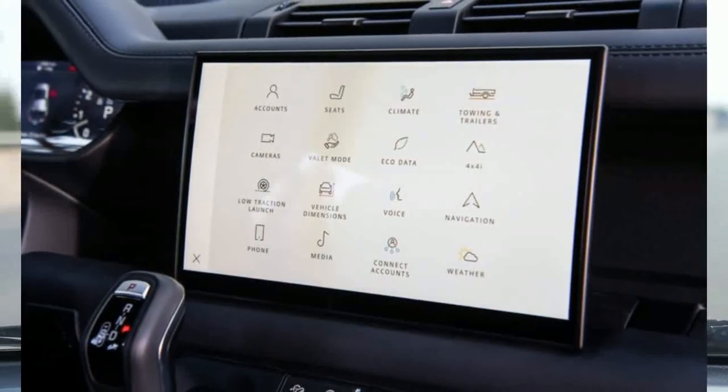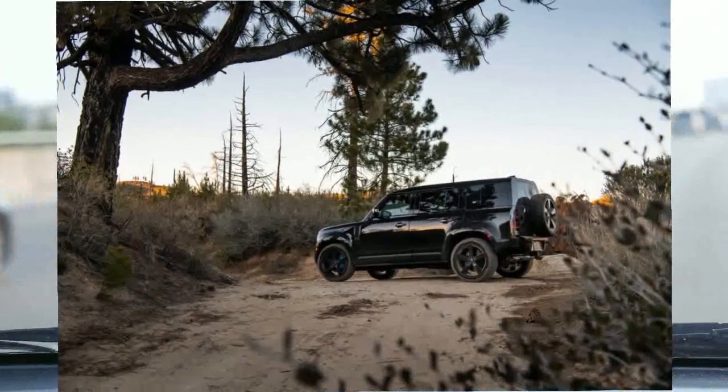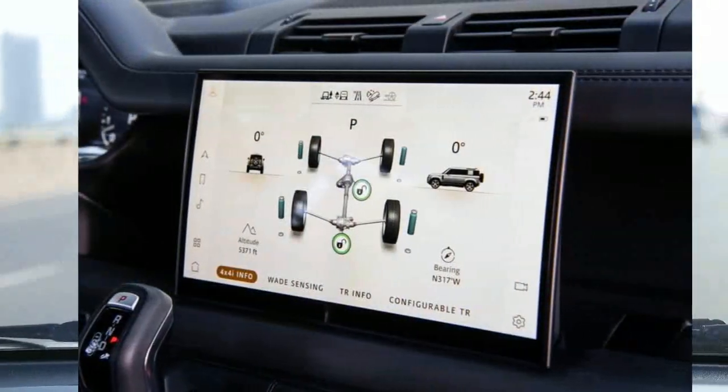What's new for 2023? The Defender carries over largely unchanged to 2023, except now its Bevy Pro infotainment system comes standard with Amazon Alexa integration.